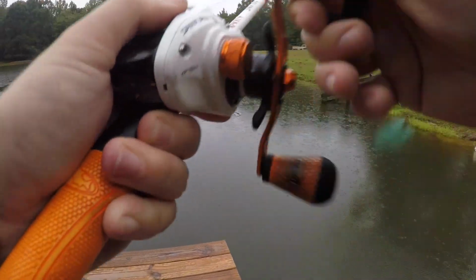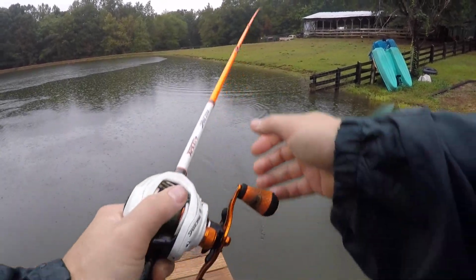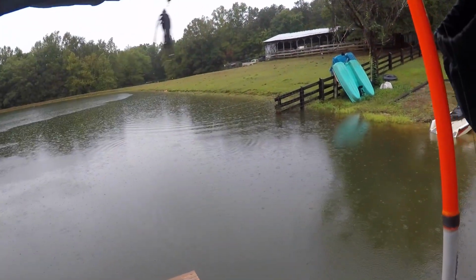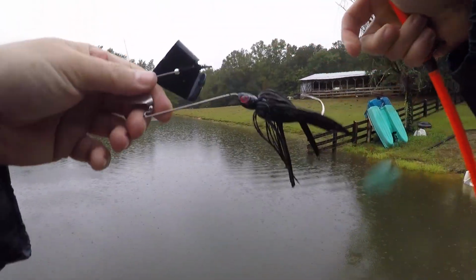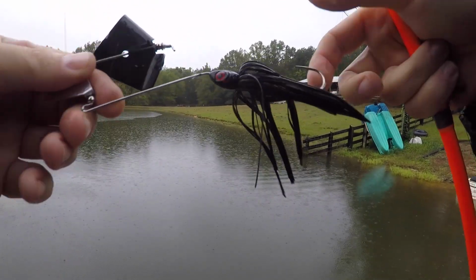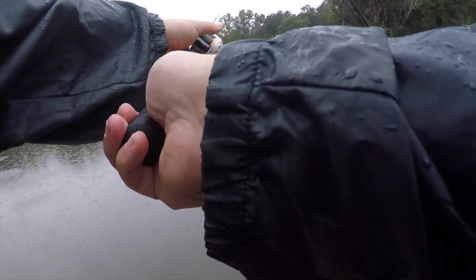He ran right at me and he spit it out. Oh my God, guys, the buzz bait. Look how much he bent that thing. Look how much he bent the wire. Straighten that sucker back out. Going right back.